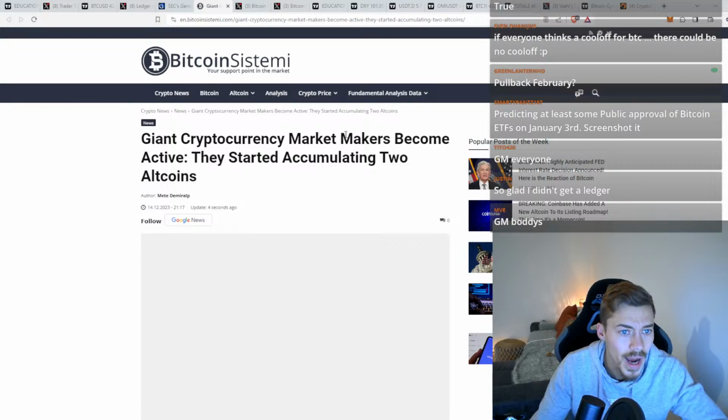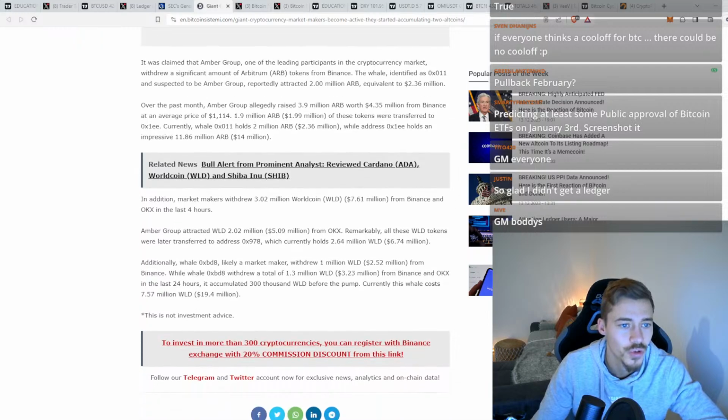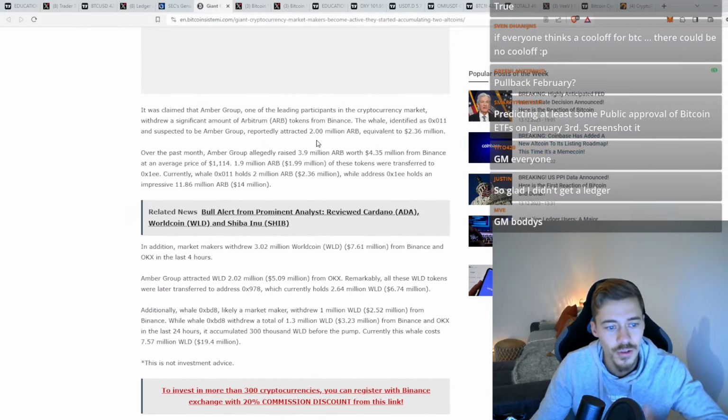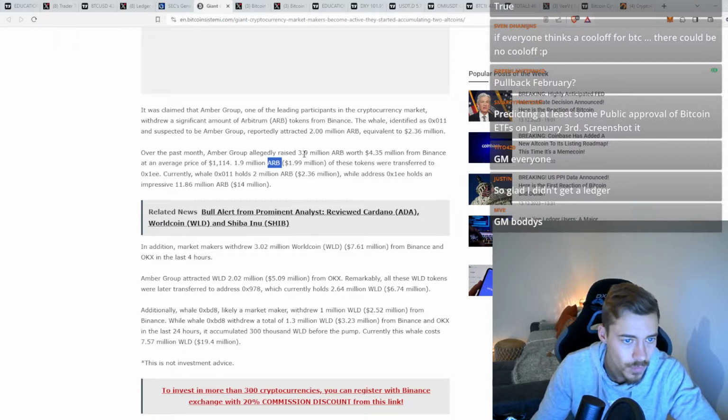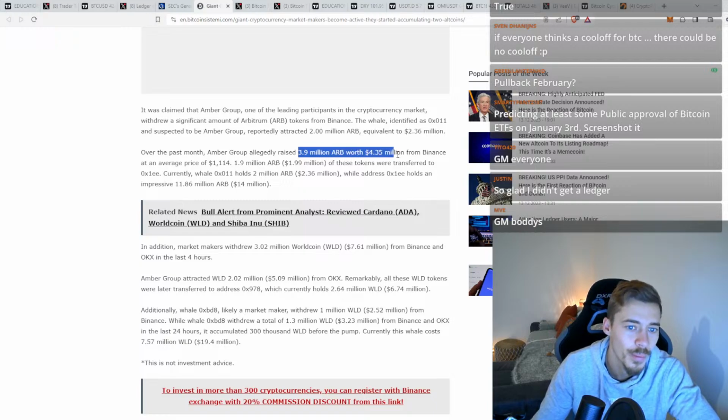Then giant crypto market makers become active. They started accumulating 2 altcoins. I did want to show this to you, because it's 2 altcoins that I would not have expected. But here we see millions upon millions of transfers from Binance and so on of Arbitrum. So 3.9 million Arbitrum worth 4.4 million from Binance at average price of 1,114.